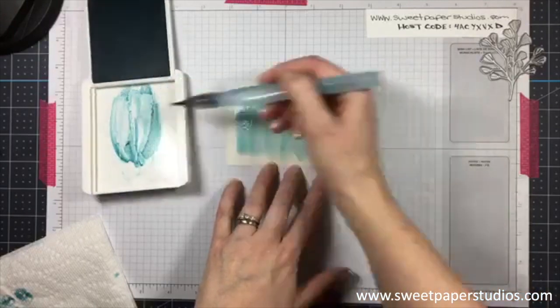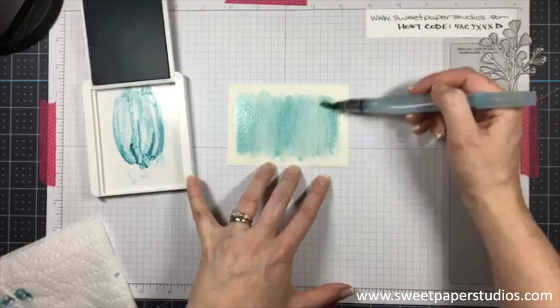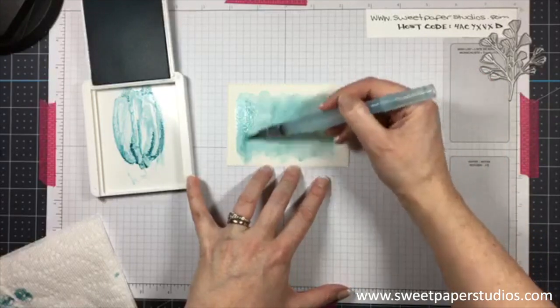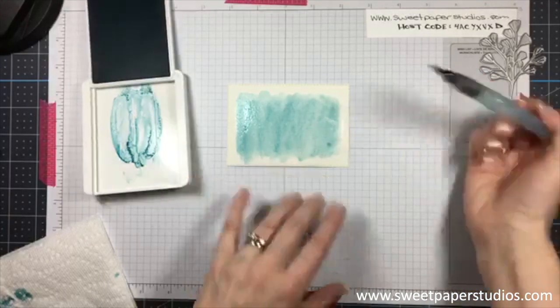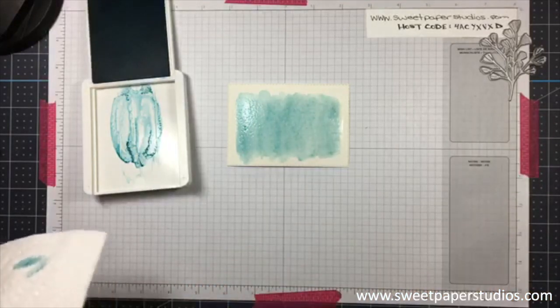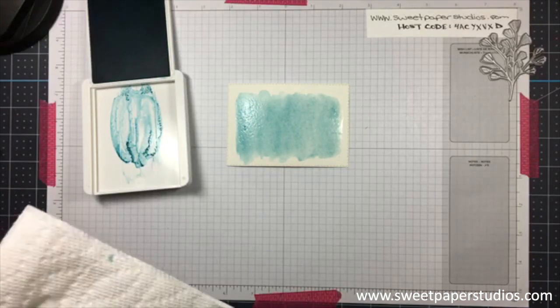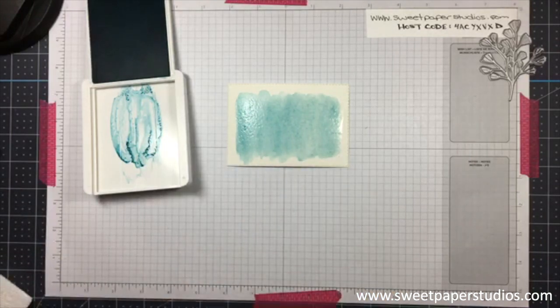And you just want to do that until you have the shade of blue that you want. So you can go as light or dark as you want. And that's pretty much it. There is no really rhyme or reason to it. You want to have fun with it. You can mix colors, and I will actually show you another watercolor card on how you can blend some colors in there.